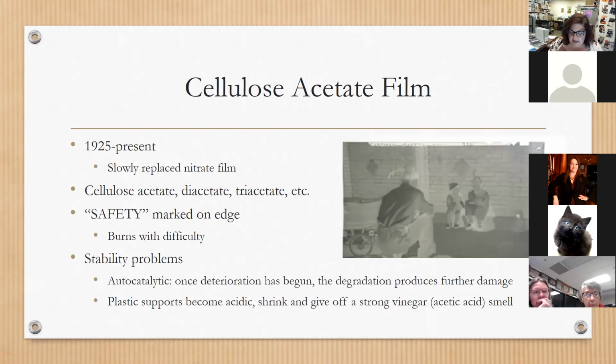The next step is, I forgot to show you, this is a nitrate negative that has started to curl and deteriorate. And this is what severe deterioration starts to look like. Eventually, this bluish sheen, the substance will continue to deteriorate and turn into almost a powdery substance. Okay.